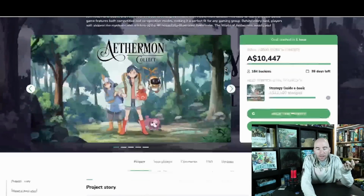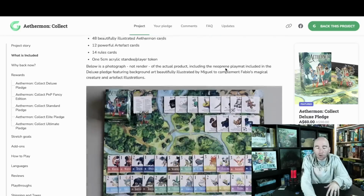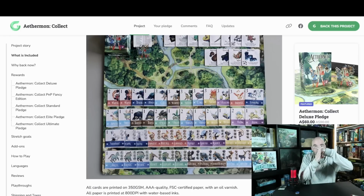And this is Aethermon. It's a very, very simple set collection style of game with a little bit of potential take that depending on how aggressive you want to be, because essentially what you do is you set all of these Aethermon cards, very reminiscent of Pokemon, out in a big grid face up. And what you do is you essentially choose one, and then the next person can choose one from the same row or the same column.